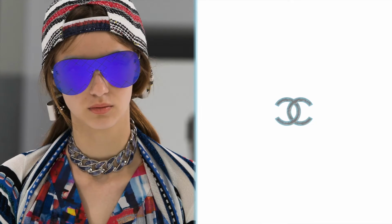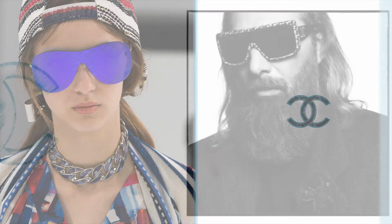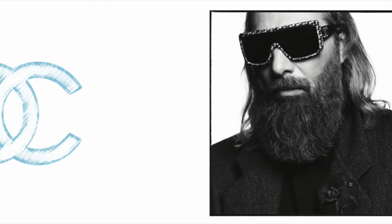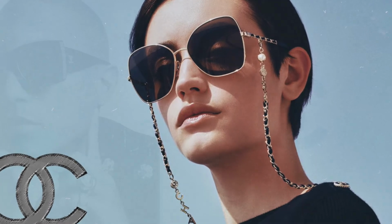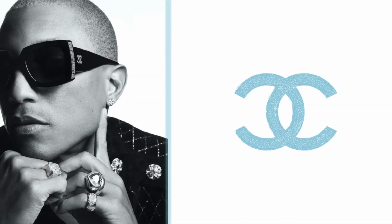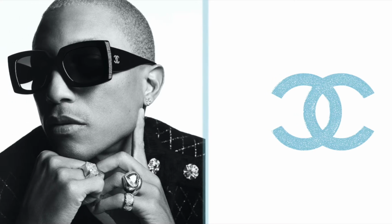So today I'm going to be going over my collection of Chanel sunglasses. Chanel is one of those brands that really pushes the envelope. They're not afraid to think outside the box, especially when it comes to eyewear. I find that they have a nice balance between classic and maybe even conservative, and then bold statement pieces.